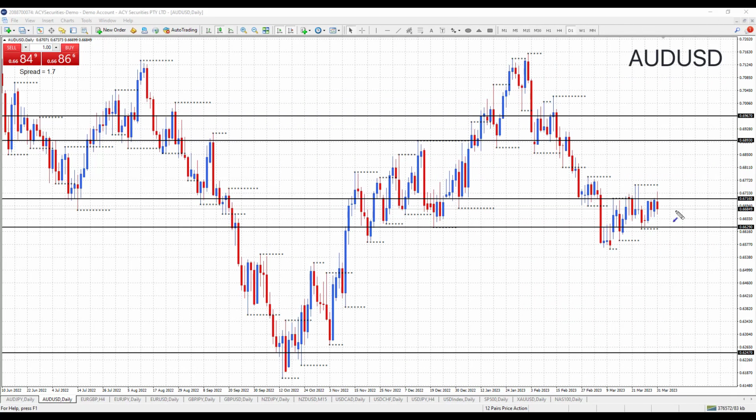Alright, moving on to the Aussie dollar. Now Aussie dollar is very range bound. You could say it's in an uptrend here on the day chart, higher top, higher bottom, but it just keeps holding out for the last 3 weeks at least now. Tries to move above 67.16, but really not closing above it. Held at that level all last week.